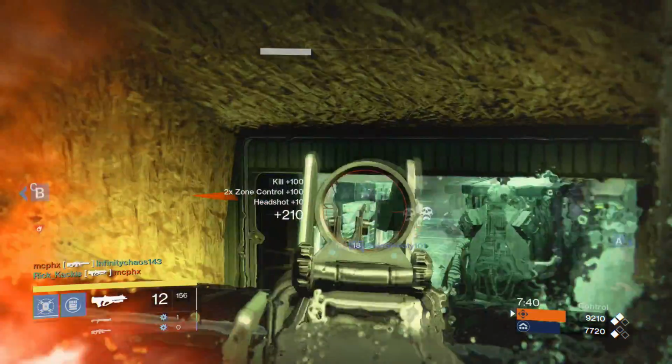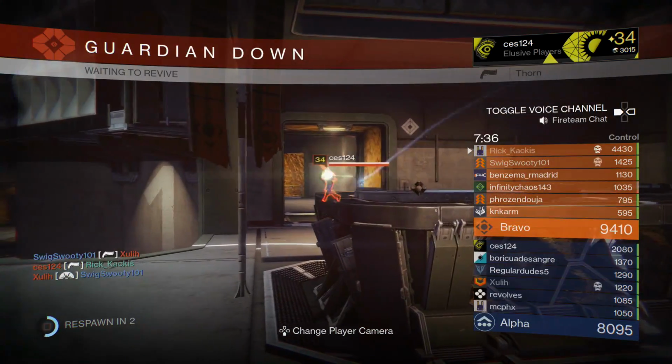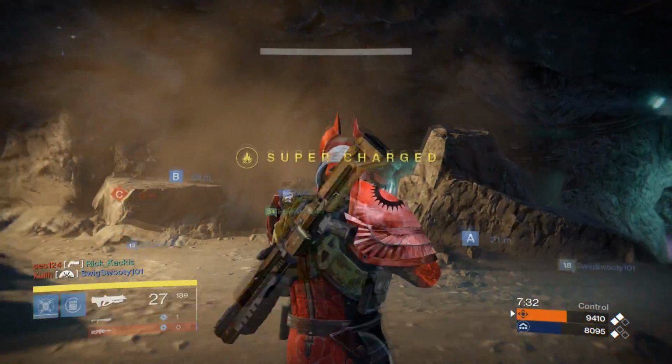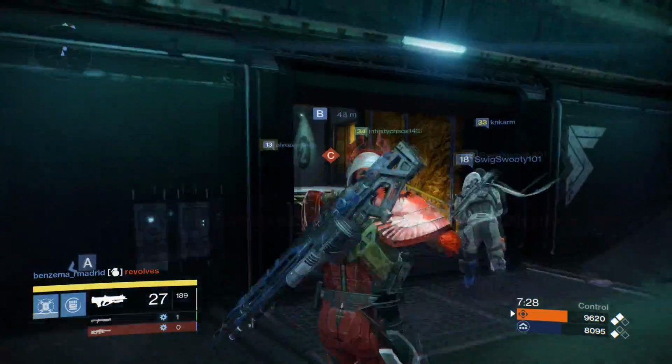But that's not all. If you get multi-kills with this weapon, it will spawn orbs for your teammates. How awesome is this? I totally view this gun as a great PvE crowd control weapon.